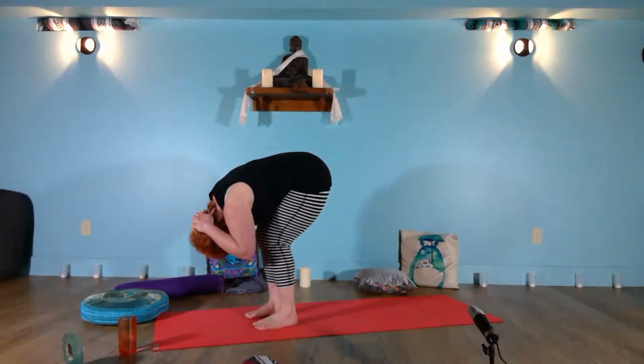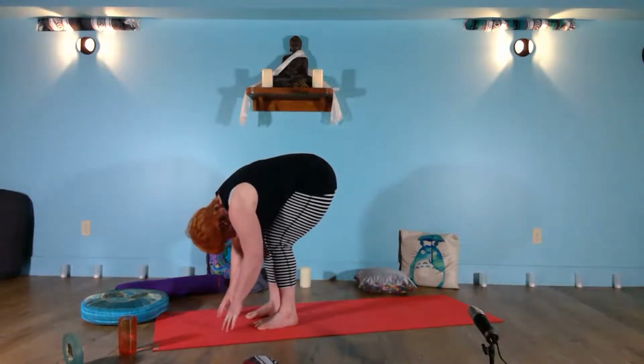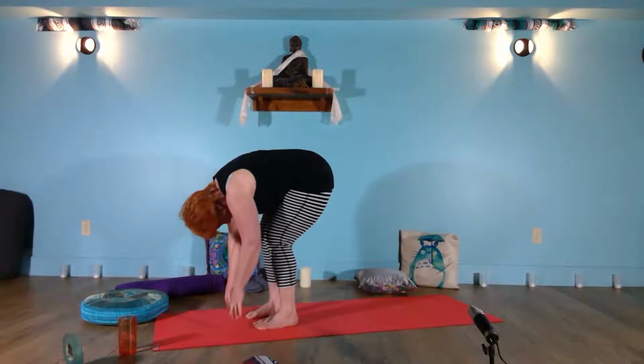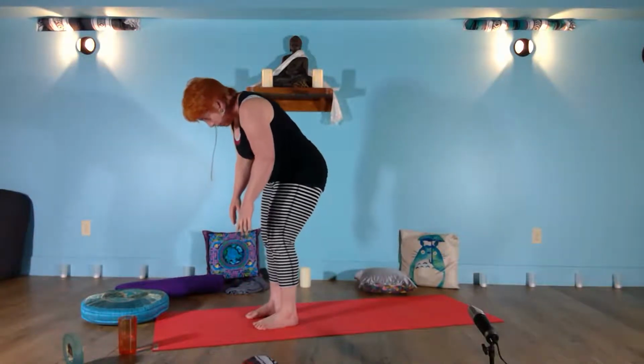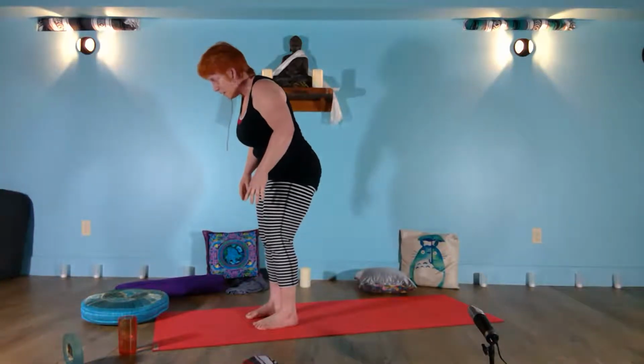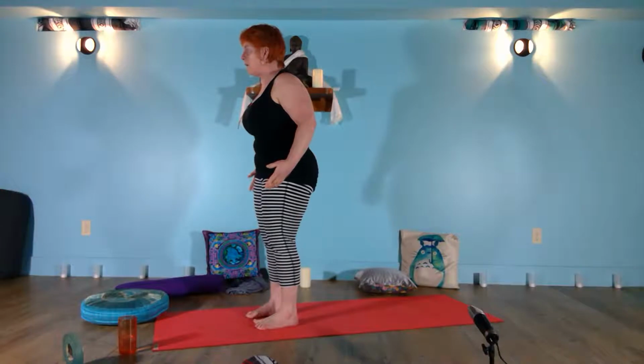Knees nice and soft. Big breath in. Exhale, release the hands to the mat. Press the floor away, unravel to standing. We'll hit mountain pose softly, as the shoulders stack over the hips.